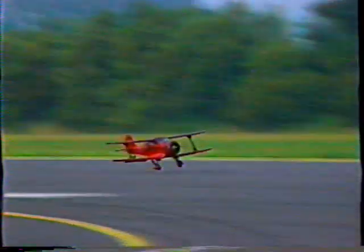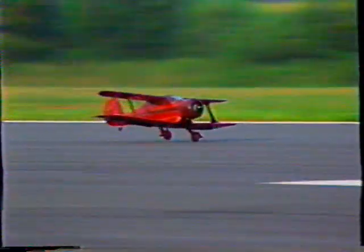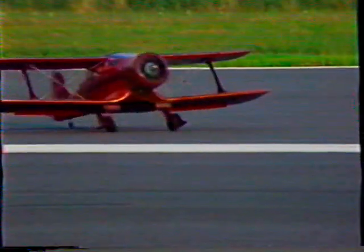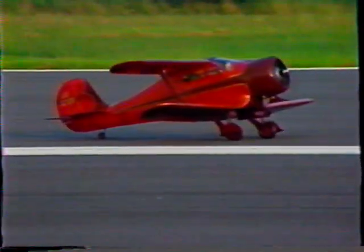The Beechcraft Staggerwing is notorious for the tail losing control at low speeds. Something like that.